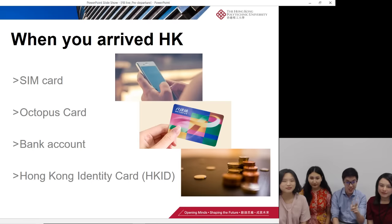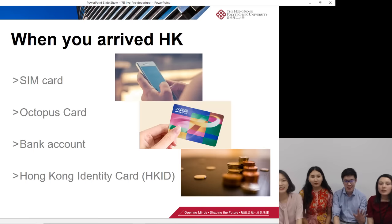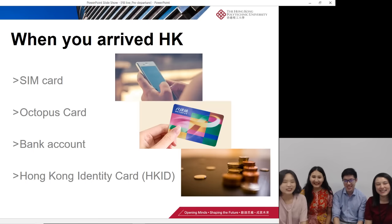It's so essential. And as for your Hong Kong identity card, I recommend you get it before school starts, so that's probably September 3rd, because you have to apply for your bank account and other SIM cards and also mobile plans. All of these need the HKID, so you should probably get it before school starts. Or otherwise you need to use your passport. And you will always forget it. I suffered this when I wanted to change something with my passport, so I had to go home and come again.